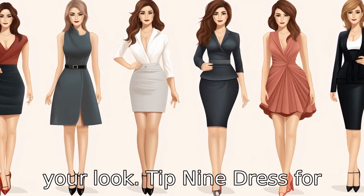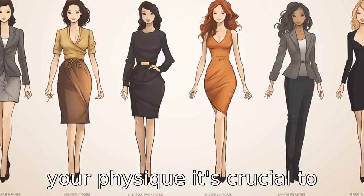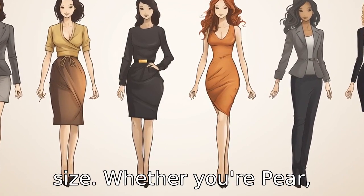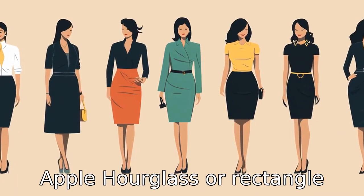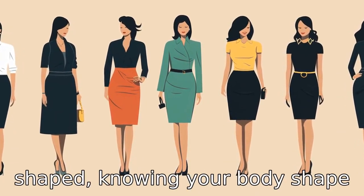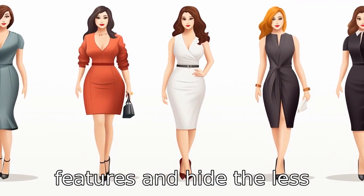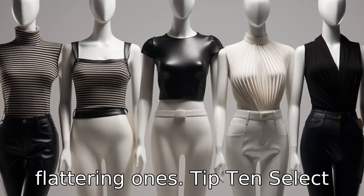Tip 9. Dress for your physique. It's crucial to dress for your specific body shape, not just your petite size. Whether you're pear, apple, hourglass, or rectangle shaped, knowing your body shape will help you choose clothes that accentuate your best features and hide the less flattering ones.